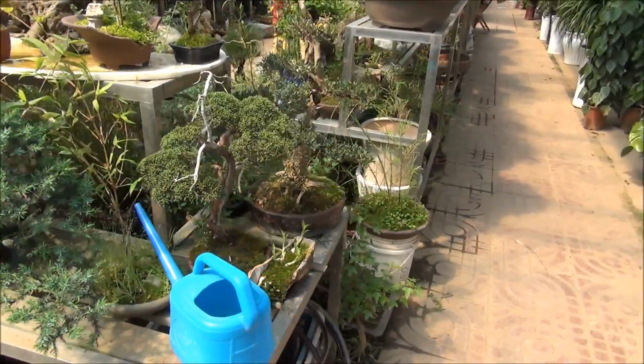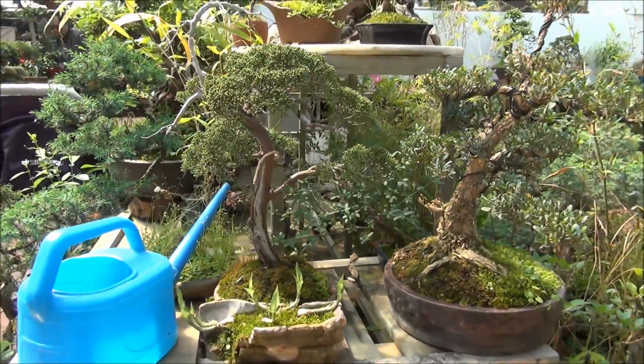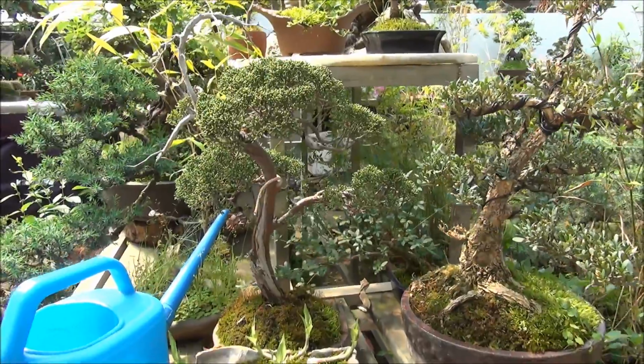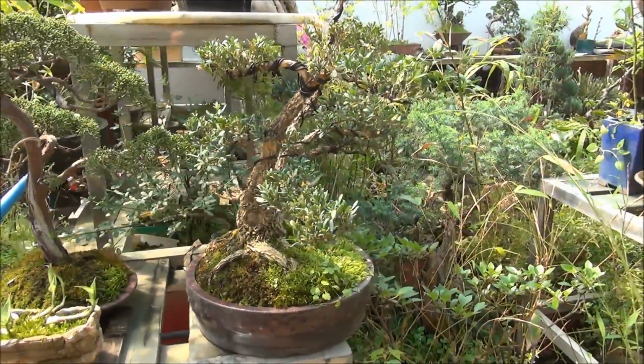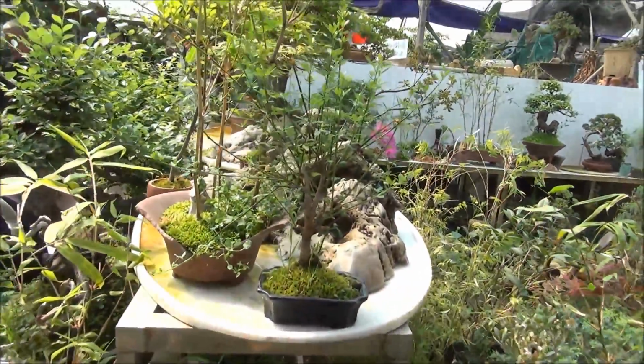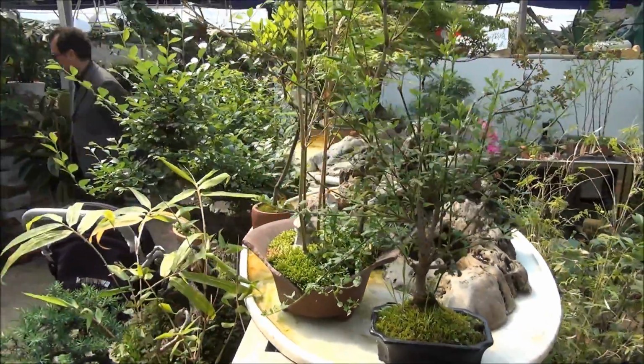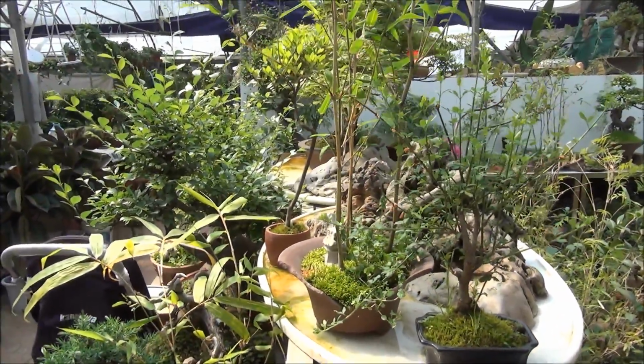I'm working my way around the outside, and here we have a Chinese juniper with a podocarpus, or the Buddhist monk pine, next to it. Above it, in the foreground, is a jasmine with bamboo in the broken pot behind it.